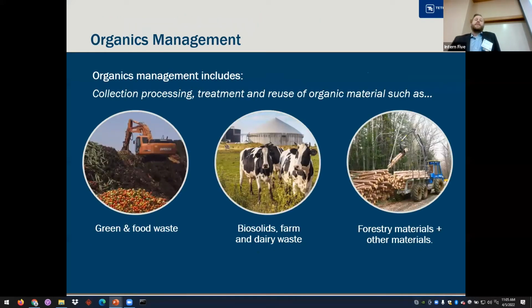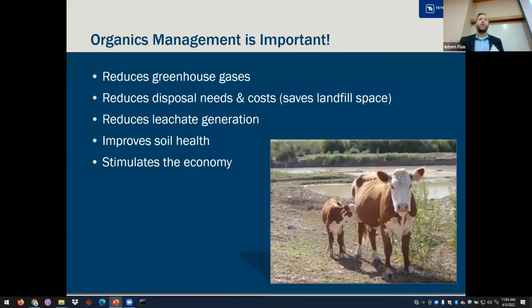So what is organics management? Organic management includes collecting, processing, and treatment of reuse of organic materials. That's food waste, biosolids, which is kind of a big topic for PFAS, and then forestry materials. Why is it important? A reduction in greenhouse gases, a reduction in disposal, going to a landfill, trying to reduce that waste going to a landfill, especially things that could be beneficially reused. Reduction in leachate generation. These are typically quite wet materials going into a landfill, so you can reduce the leachate generation. Improve soil health, with potential application, and stimulating the economy.